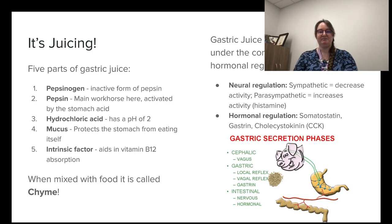Anyway, gastric juice is made all the time, and it's under control of neural and hormonal regulation. Our neural regulation is sympathetic, which decreases activity, and parasympathetic, which increases activity, and they do this through histamine. Remember, sympathetic is fight or flight, so you're sitting there going, oh god, the zombies are coming. The last thing you want to think about when the zombies are coming to eat you is if you're hungry or not. So it actually does shut down the digestive system for a bit, because at the moment, nobody cares if you're digesting cake, because you're trying to live.